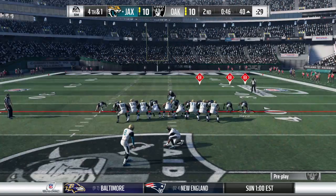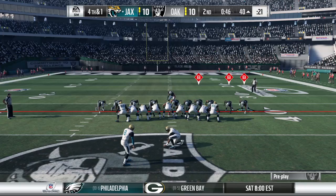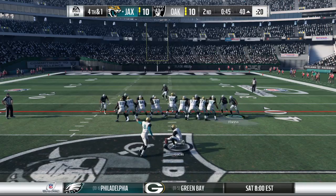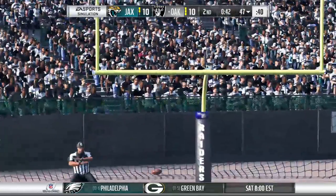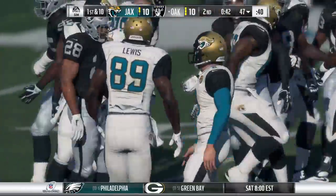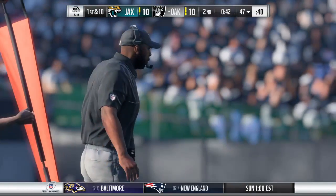Instead, it results in an incompletion. On now is the big leg of Greg Zuerlein. He has hit from as far as 61 away in his career. They'll spot it at the 47, so call it a 57-yard attempt. That's running out of steam, and it won't get there. He left it just short. No good, and this game will remain tied here in quarter number 2.